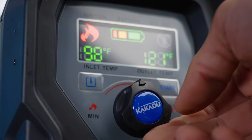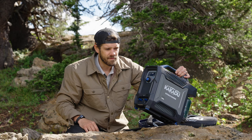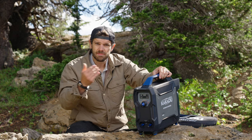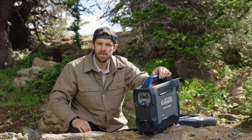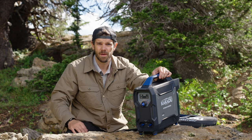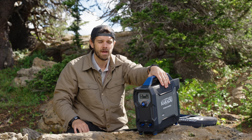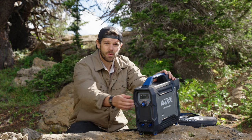So you do have a dial in the front here to where you can control what temperature is coming out. Of course, that's gonna vary depending on the inlet water. So you're gonna have to make adjustments anytime you're using this. If you're in a state where the water's always a certain temperature, maybe you can get away with keeping this steady. But for me here in Colorado, I'm gonna be using it with all sorts of incoming water temperatures. In a situation where I have a 5-gallon jerry can like what I have over here, that's a little more predictable, but for the most part, it's awesome that you can adjust this.